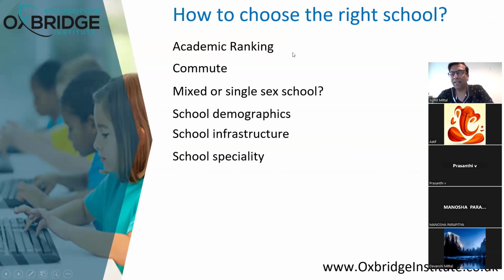Now, academic ranking, like I said, is important to a lot of us. And in a couple of slides, we will see how each school ranks academically. But I would impress upon you to consider other factors as well. For example, commute. How far is the area where you're planning to live and how much is the commute going to be to the school? I know some friends who live in London and they got admission into Sutton and they had a commute time of up to 1 hour plus each way. So the child was spending something like 3 hours commuting to and from the school.